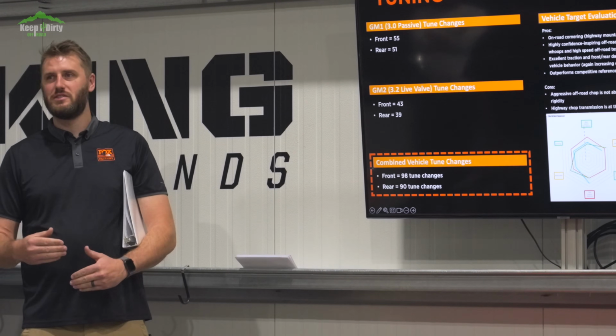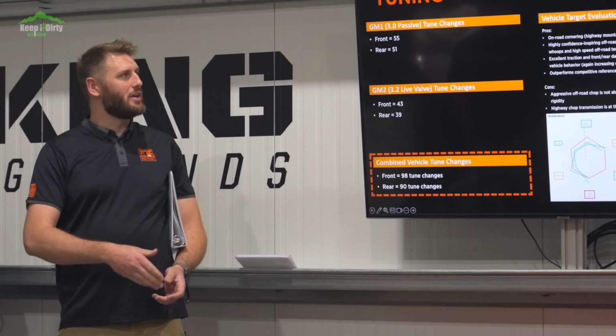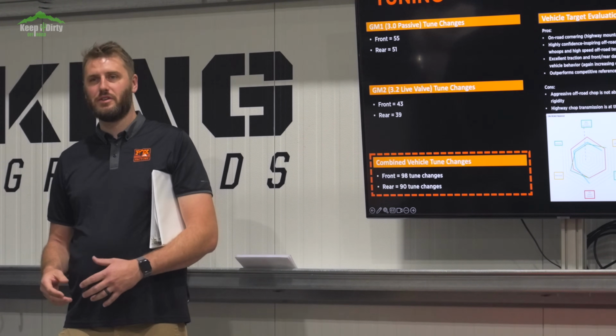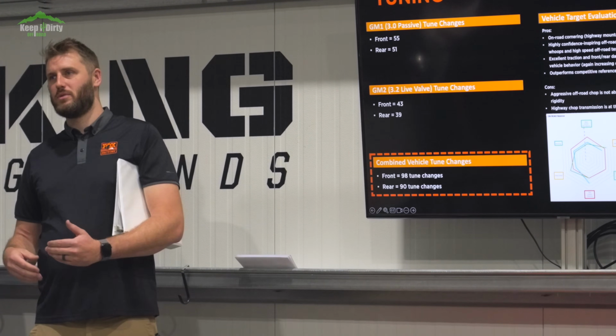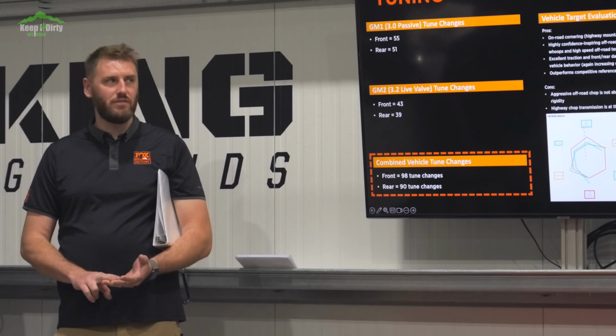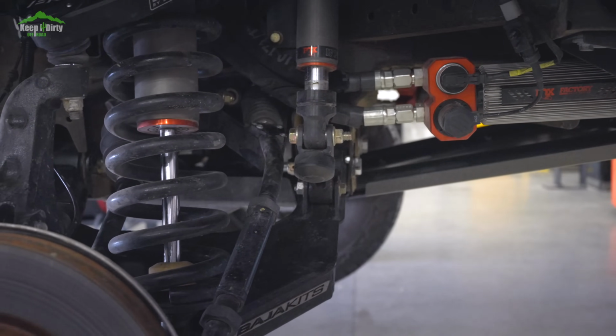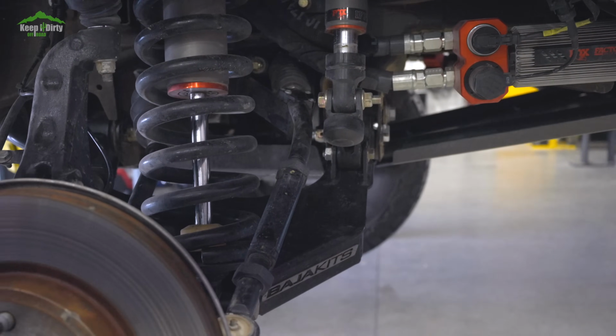We had two different shock setups. We had a 3.0 passive kit. On that one, we had 55 front tune changes and 51 rear tune changes. Once we bumped up to the algorithm and the electronic control shock, that's 3.2 live valve, 43 front tune changes, 39 rear tune changes. And that's just on the vehicle. It doesn't include the dyno work that will go back home.